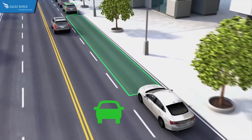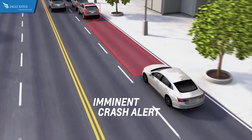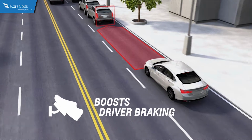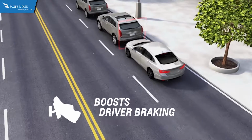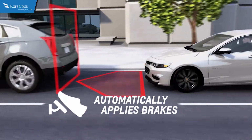If the system detects you're seconds away from a collision with a vehicle you are following, it sends an alert. If you don't respond quickly or the situation happens suddenly, the front automatic braking feature will enhance your braking or automatically apply the brakes for you.